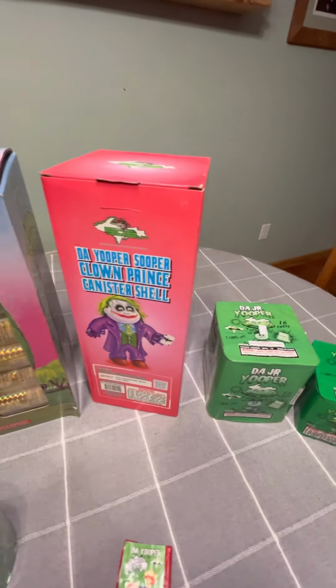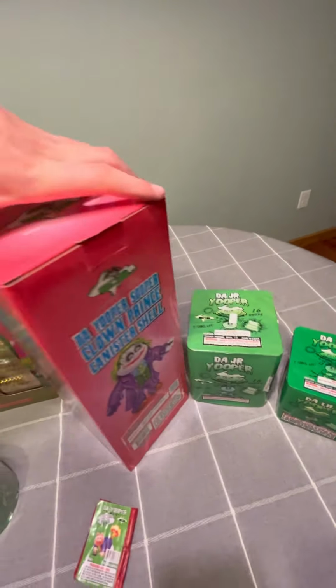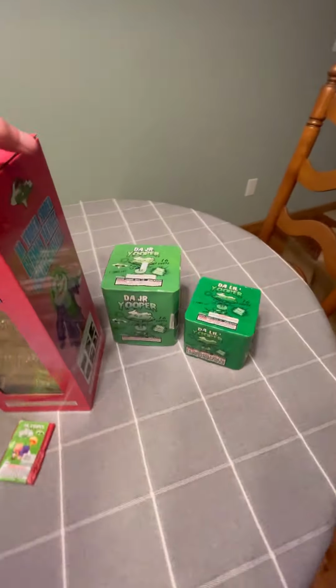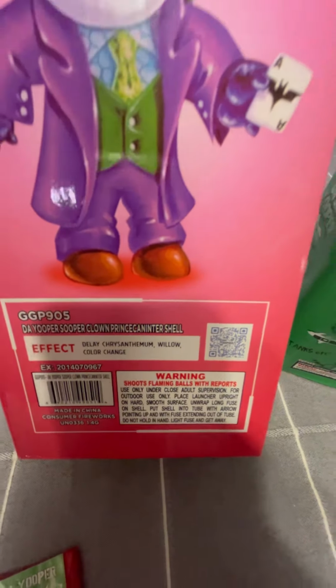Here for the shells, we have the Uber Super Clown Prince canister shells. Here's what they look like, the gold rod. The Lake Chrysanthemums, Willows, and Color Change.